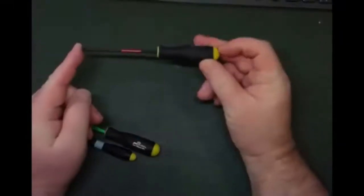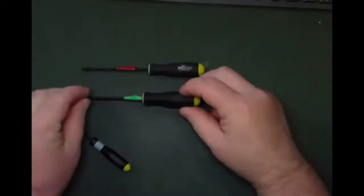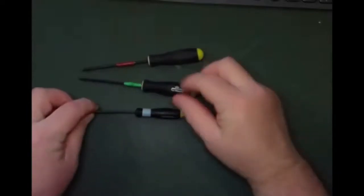The red one is what we use for socket cap screws. This is what we use for set screws and hubs. And this is what we use for button head screws. And you can see they're marked with red, green, and blue.